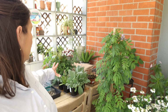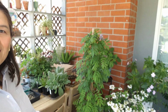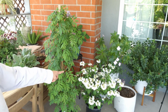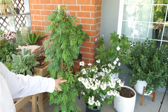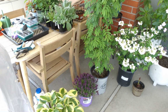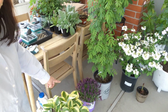Got all these beautiful plants here. I've got probably about 10 smaller plants here, and then let me see, then I got this beautiful wisteria that I'm gonna have climb, and then I've got this, what is this called? I think it's an oak leaf hydrangea, and I'm really excited about that. And then down below, I don't know if you can see, got a hosta, and then I have to replace one of my lavender plants that bit the dust this winter.